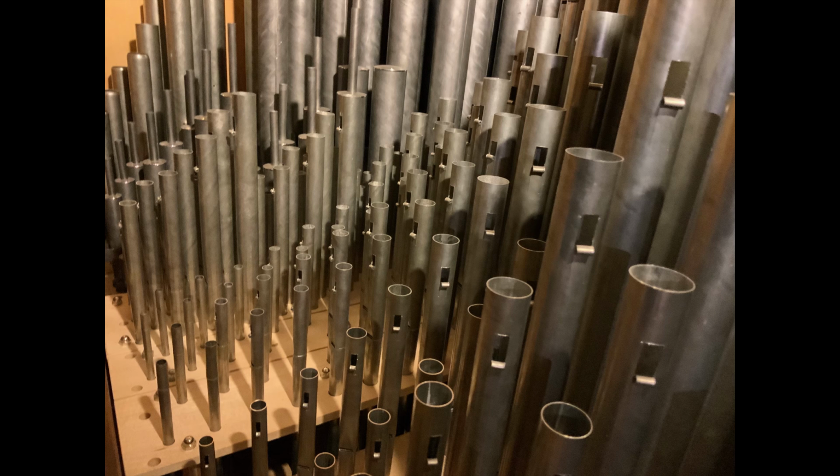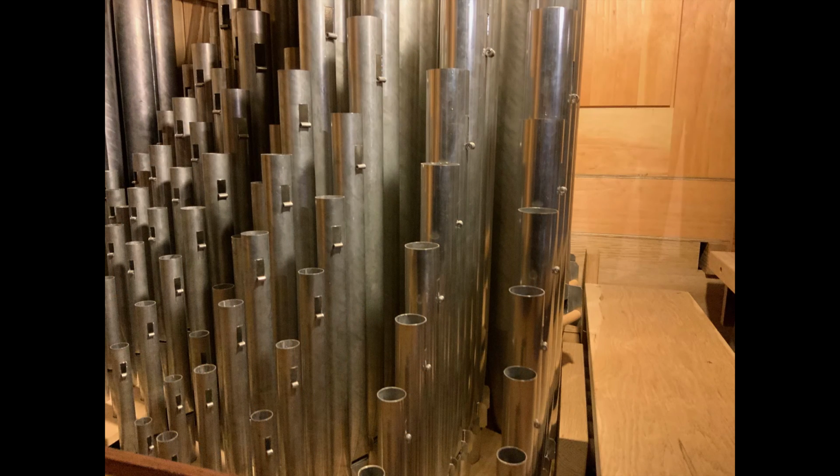The pipes in the foreground there are then the 4-foot prestant and the pipes from the 8-foot montre that are not in the facade. In this shot you get a side shot of those, and then a rank you couldn't see in the last picture, which is the 8-foot salicional. And then there's a walkboard for tuning, but I don't go there.